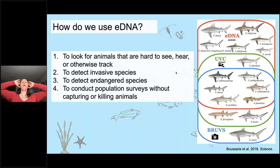So why would we want to do this? How would we use eDNA? There are a lot of different ways we can use eDNA. The first way would be to look for animals that are hard to track in other ways, like visually or auditorily. Maybe they're really rare and we just don't see them very often, by scuba diving or from the surface of a boat. And so using eDNA from a water sample might be the best way to know if that species is there or not. We can also use it to detect invasive species.